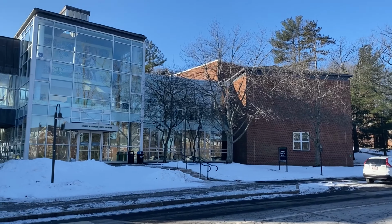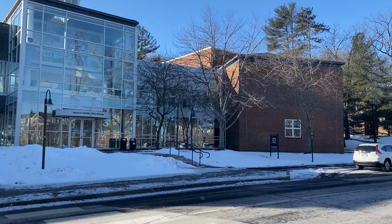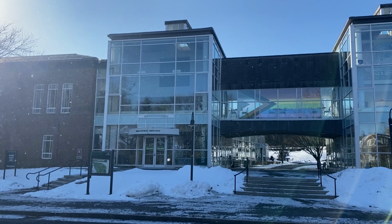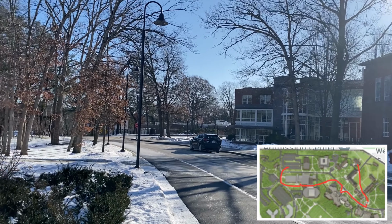Over here is the Sorensen Center for the Arts. So there's a large theater in there, which is probably the largest performance space on campus. You can do graduations and stuff in there. And then this is the Reynolds Campus Center. So there's some grab-and-go restaurants in there that we'll get lunch at sometimes.